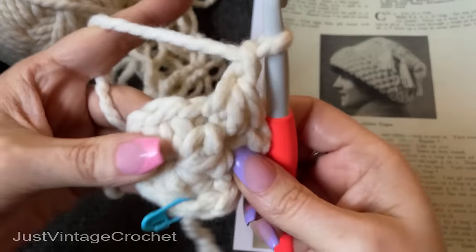It just says repeat. No, the asterisk is next to this. Skip the first stitch on the left side of the hat. And I don't know what is the left side of the hat. I can only assume this is the back of the hat. So this is the left side of the hat.